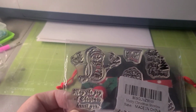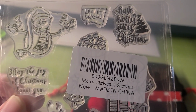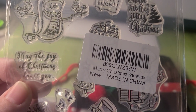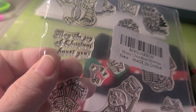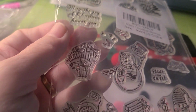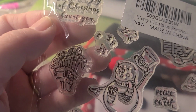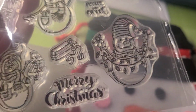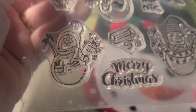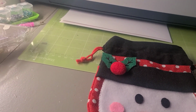But she sent me some cute little stamps. Got a snowman. It says, "Have a holly jolly Christmas." There's like a gift under that tag. And the name of it is Merry Christmas Snowman. May the joy of Christmas haunt you. And then it got some gifts. Another snowman. The music notes. Peace on Earth. That's another snowman. Another gift. Another snowman with gifts. And a Merry Christmas. Oh, I can't wait till I can use this stamp set, which will be next Christmas, of course.